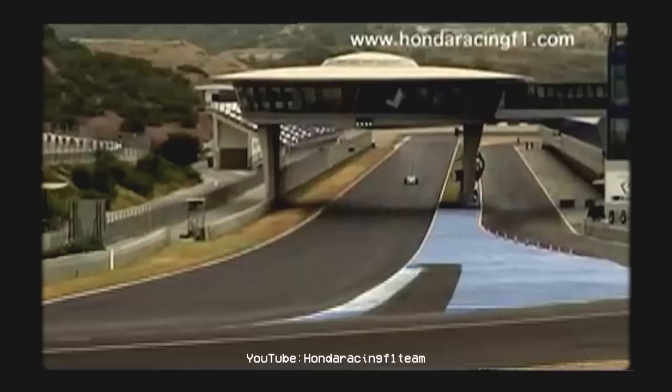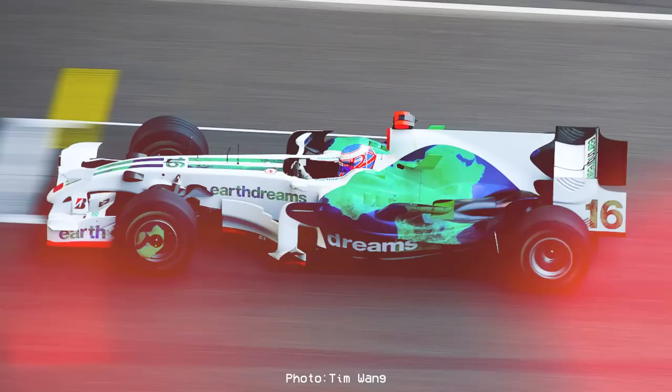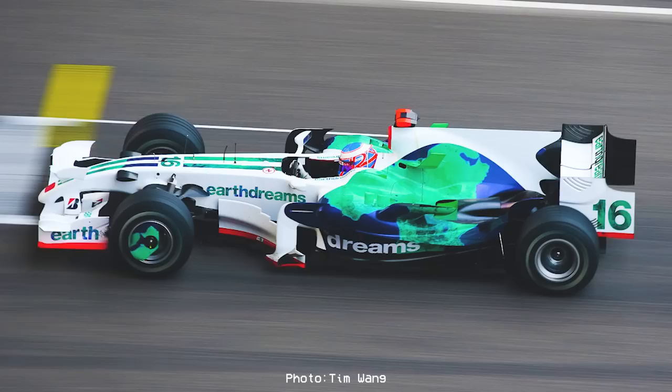The Honda RA108 was on track for the first time in Valencia on the 23rd of January 2008, but this time it was completely white. The livery was unveiled at the team's HQ in Brackley, which stuck with the Earth Dreams concept but had some changes made to it. The base color was white, with the Earth section being on the side of the car, as well as the racing stripes and text having an Earth fill, as if the entire Earth was behind that white base. The car also featured some fluoro highlights.